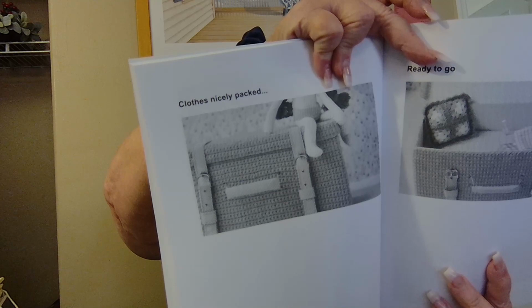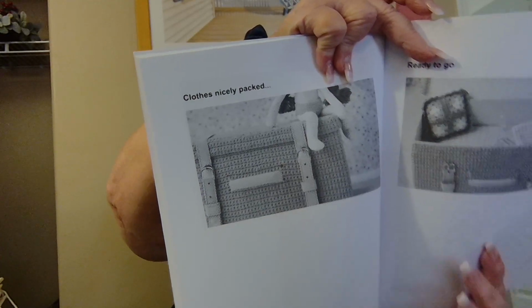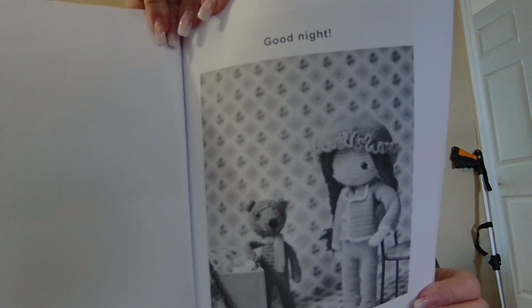And then she has, which I thought was really, really cute, not only can you crochet up all these little clothes and accessories and stuff, but she gives you a pattern for a cute little trunk to keep them all in. Now, the more I got into the book, other than being disappointed that the pictures were in black and white, which I got over very quickly, she shows you different things that you can do. Little pajamas and a little nightcap there.